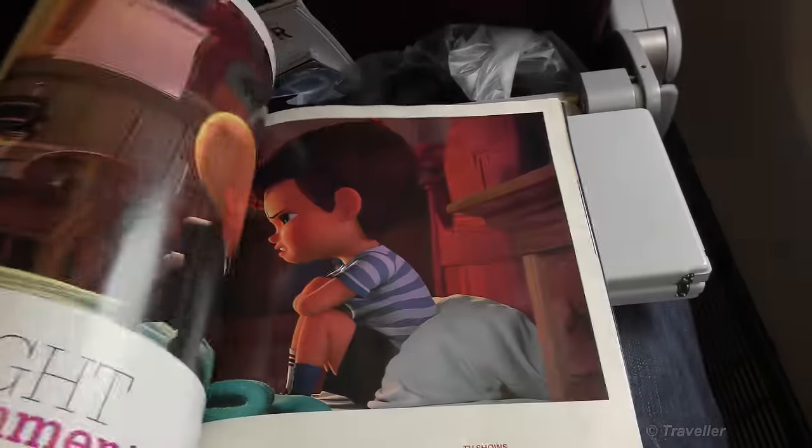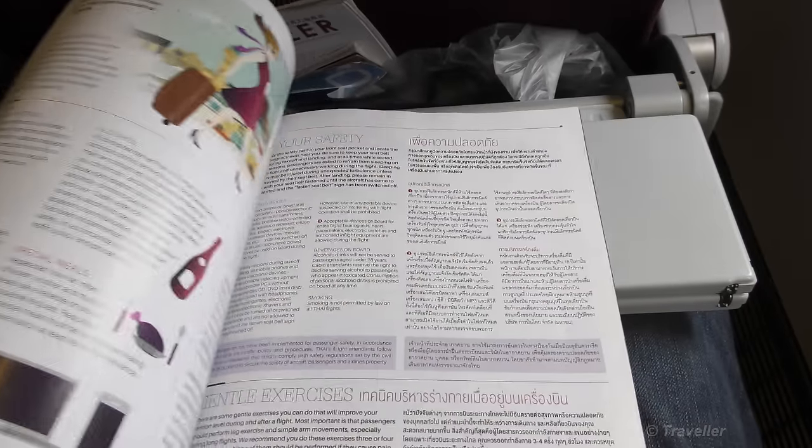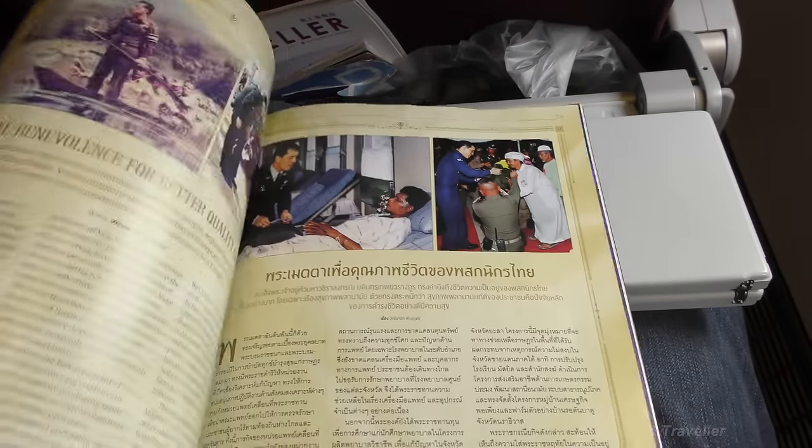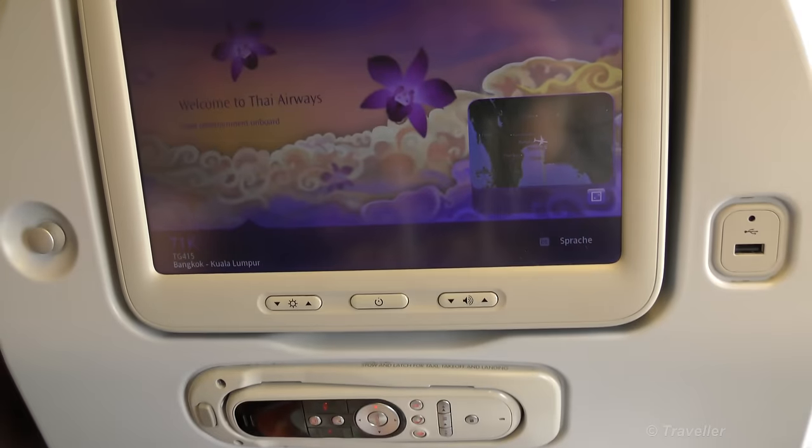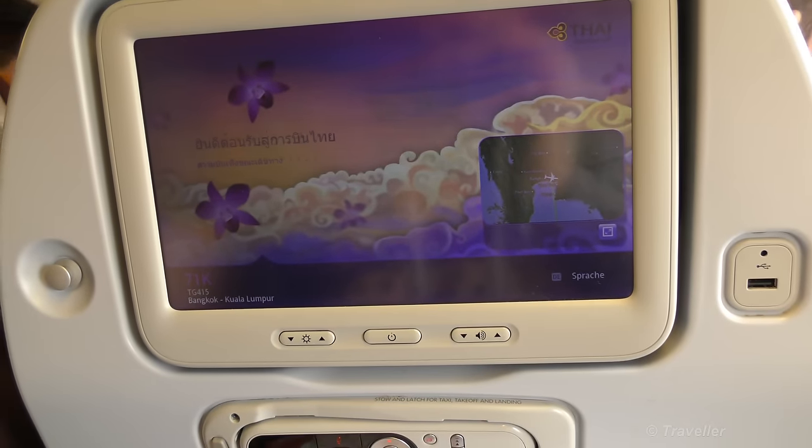You can see it, there's some information about the Inflight Entertainment System, the fleet, Bangkok Airport. A lot of articles, as I always say, with lovely pictures. Rather nice magazine. But with an inflight system like this, I think one spends more time watching that than reading the magazine. In the old days, one would have read this from end to end.